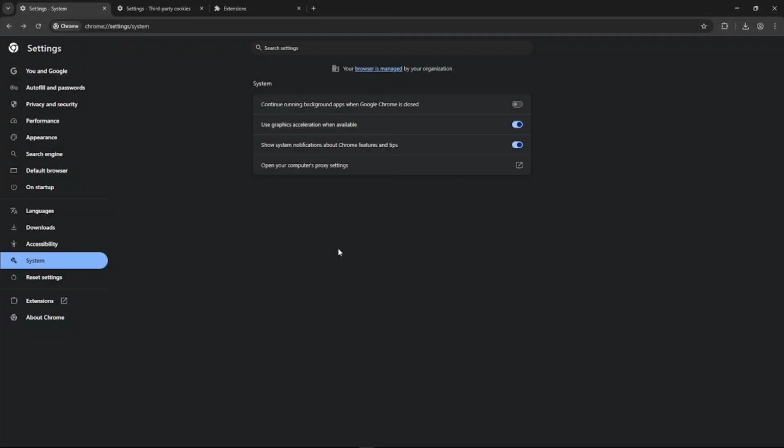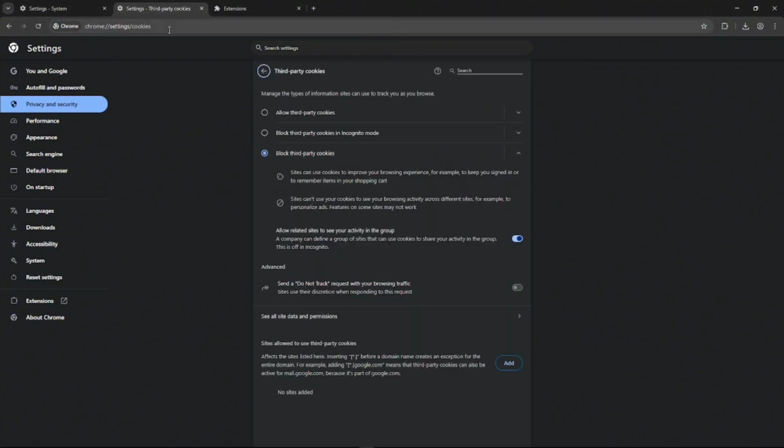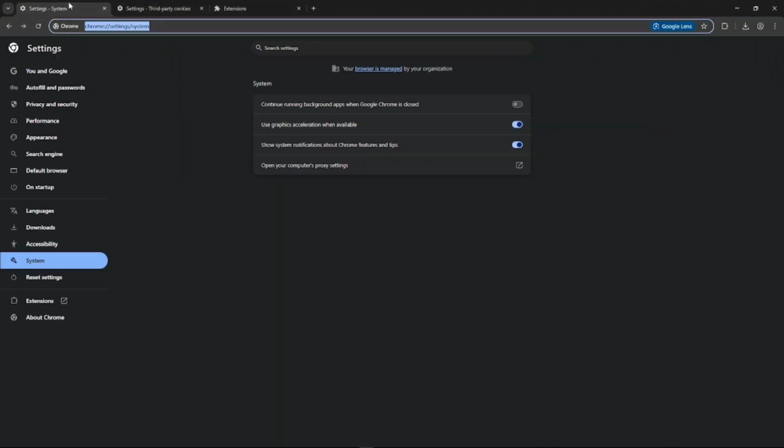In this video, I'll be showing you 3 things that can make your Chrome browser faster and even more secure. But we just need to copy these words or this link. First is the Chrome settings/system.